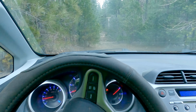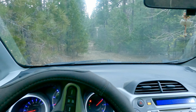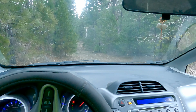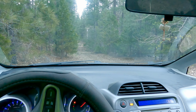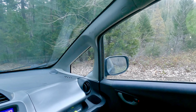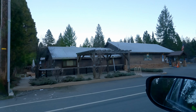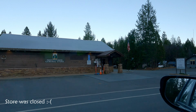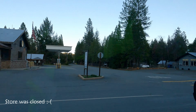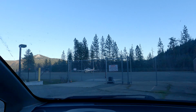Well, I think I'm gonna head to Trinity Center. It's a little town that is right alongside Highway 3. I've always passed by it, but never actually stopped in it. It's maybe 10 miles south of here. I still have a little bit of daylight. I'll check that, maybe get a drink or so. The landing strip is right adjacent to the lake.